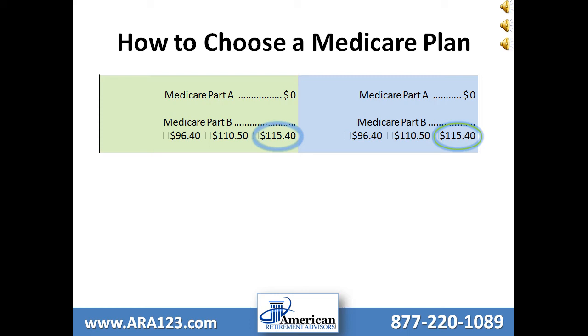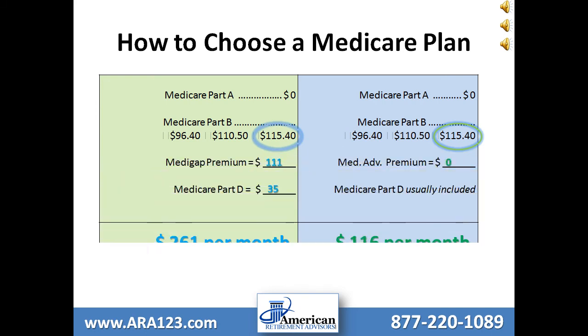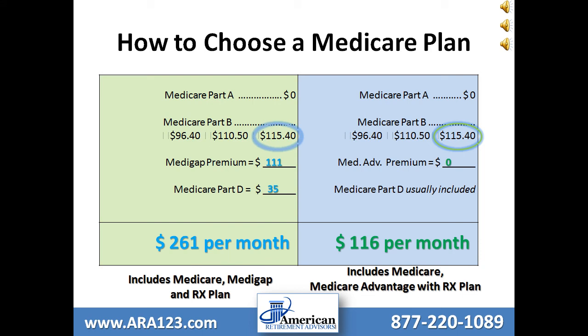The premium of $111 for the Medigap Plan F is accurate at the time of publication in Maricopa County, Arizona, as is the Medicare Advantage premium. Part D of Medicare is the prescription drug benefit. The average cost of a Medicare Part D plan is $35. With Medicare Advantage plans, the drug programs are typically included, so there would be no additional cost. As far as the total monthly premium, the left column of $261 per month and the right column of $116 a month are fairly accurate estimations of what you can expect.